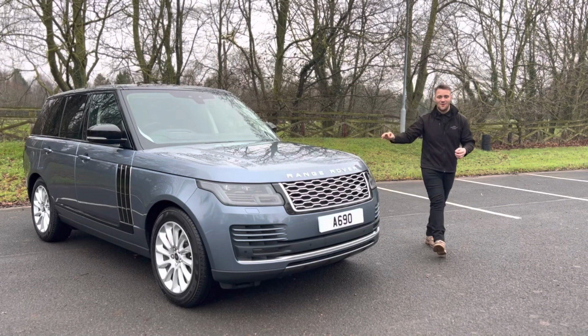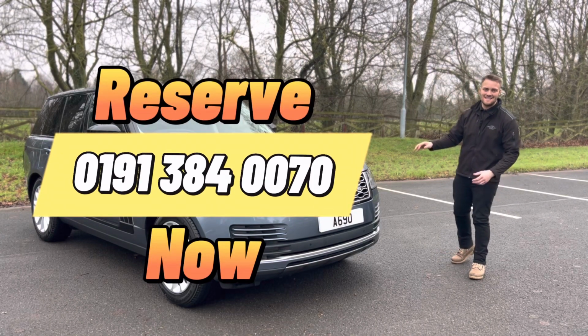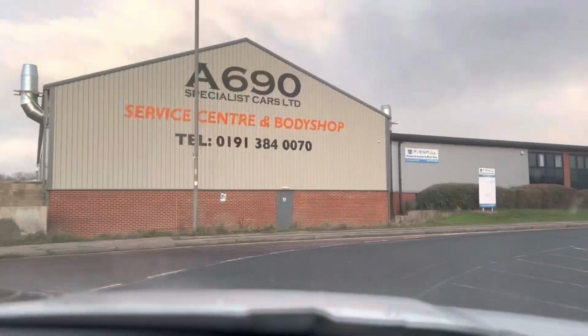And yes, this Vogue is available as of today. So what are you doing? Pick up that phone and leave a deposit today. There's not a better place you may buy a used Land Rover, Range Rover from.